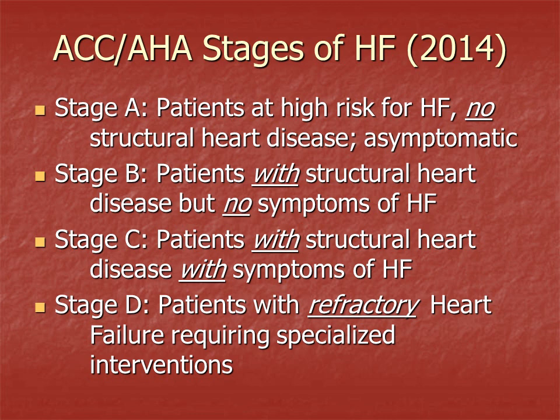Stage B are patients with left ventricular dysfunction, but they are asymptomatic, no complaints of dyspnea or exercise intolerance. This includes about 10 million people in the U.S. right now. Stage C describes patients with left ventricular dysfunction who are symptomatic with fatigue and dyspnea on exertion. They do have structural heart disease, and this includes about 5 million people in the U.S. right now.